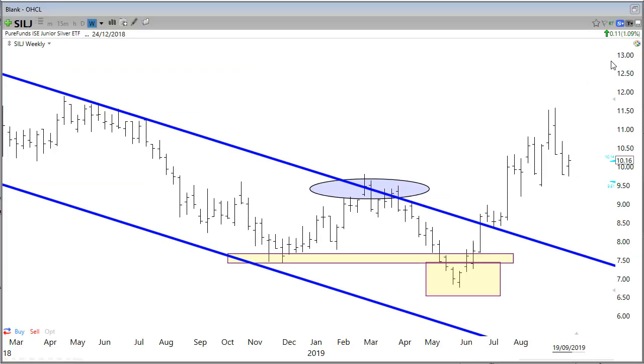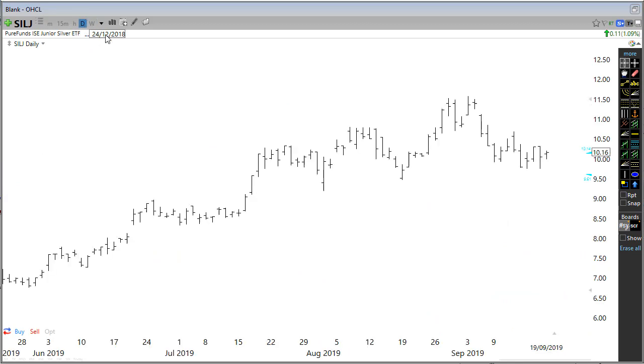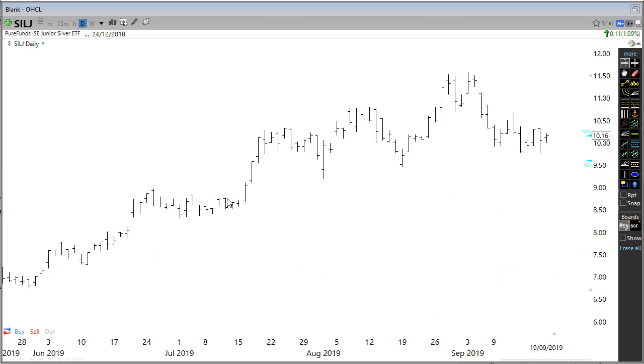So on the SILJ, if we look at this daily chart, notice how it's just been pretty much doing nothing, right? A nice sort of high, low, and now it's starting to really peter out, starting to slow down with momentum, okay? Now, is there a reason why it stopped here? Is there any reason why it stopped there? Or was it because it just stopped there?